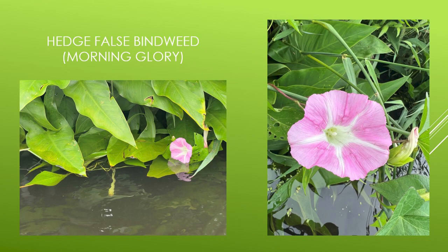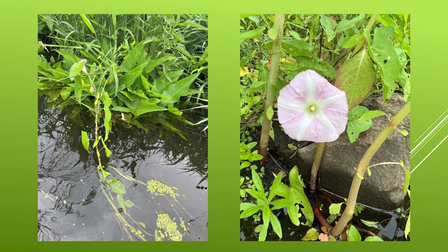So I believe this is the hedge false bindweed, and it's hard to tell the difference between the different ones, but I think this one is Calystegia sylvatica. The reason I think that is because there's a way you can tell at the base of the flower, and I believe that's the one we're looking at here. You'll see it, like in the picture on the left there, it's wrapped itself around a weak grass. It's just sort of fallen into the water, but it seems to be able to tolerate the water without much problem. Now, this is also a toxic plant.